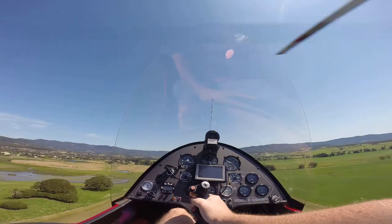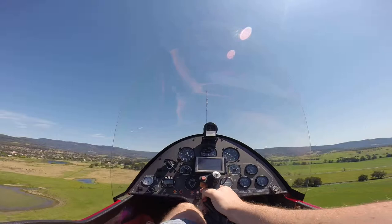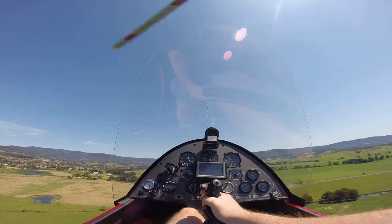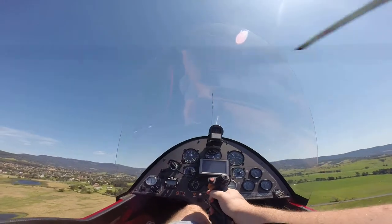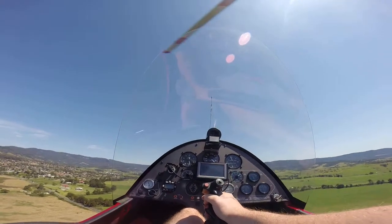Okay, bring the car back. Yeah, you're pretty fast. Get a bit more height, Nick. Okay. A bit more height with a bit less power. More height, less power, reducing power, climbing.